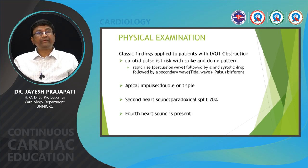So what do we expect on physical examination? Physical examination is a good thing. We have to see the peripheral pulse; the arterial pulse can also give an idea. We have to see the carotid pulse is brisk with a spike and dome pattern. That is important because of LVOT obstruction. So rapid rise followed by mid-systolic drop followed by a secondary wave. So percussion wave, tidal wave, it is pulsus bisperiens and spike and dome pattern.